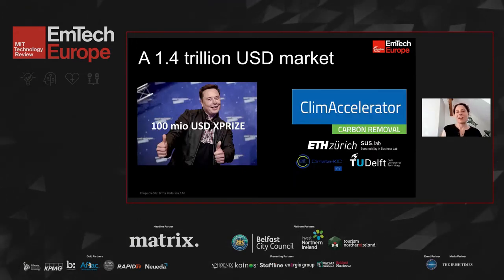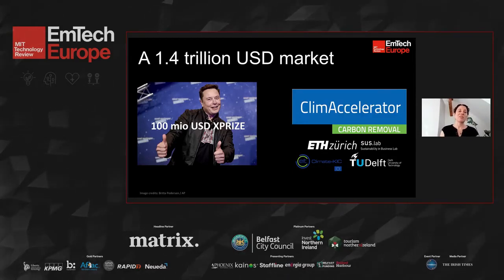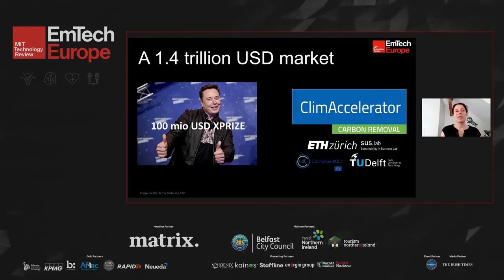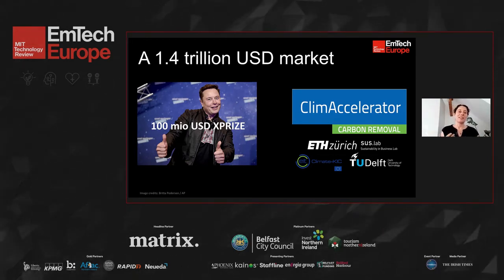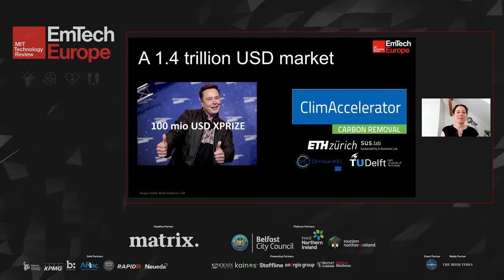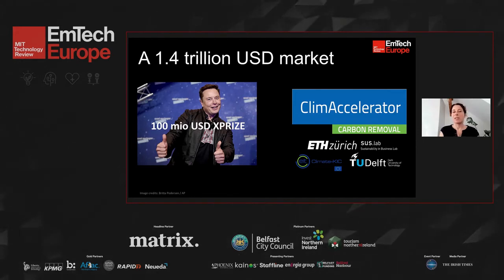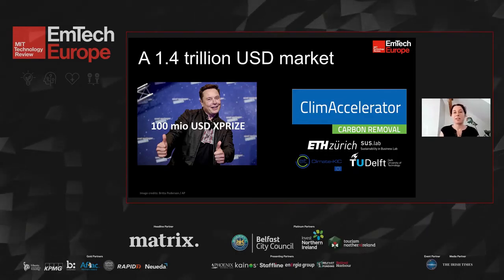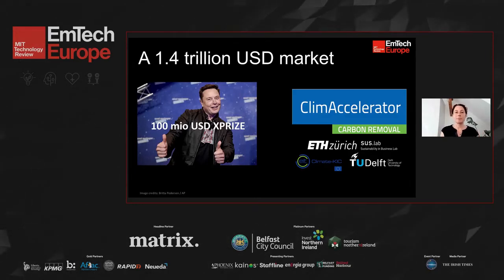And of course, this has not gone unnoticed, right? You might like Elon Musk or you might not, but he tends to think about the future and to think about technologies that we need. And so in February, he came out with this $100 million X Prize. So if you have a technology that can really do something for carbon removals, then this prize is up for grabs. And also from my institution at ETH, together with TU Delft and funded by Climate-KIC, we are actually opening up a startup accelerator to help startups go the first steps on carbon removal.